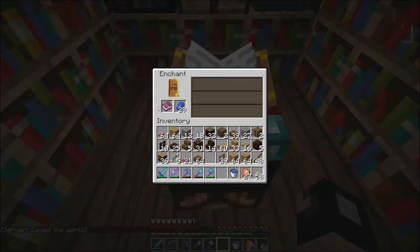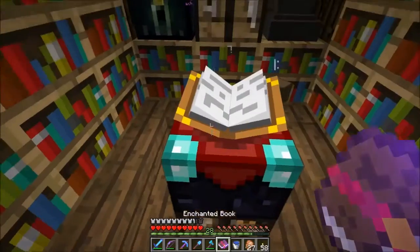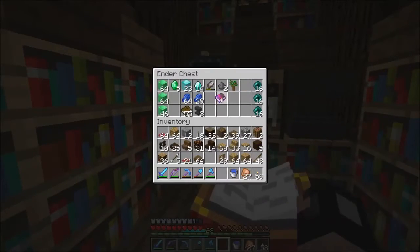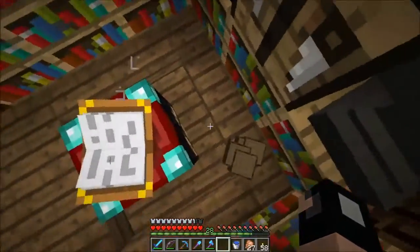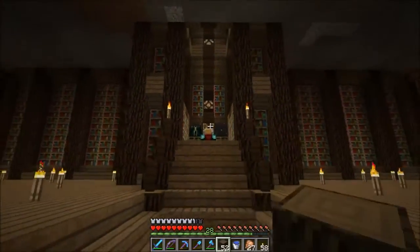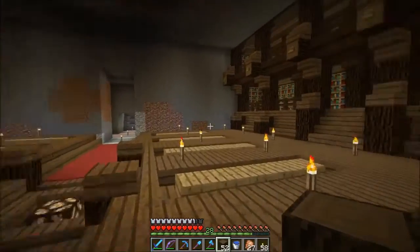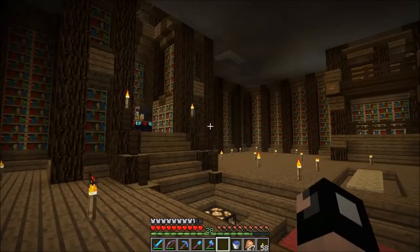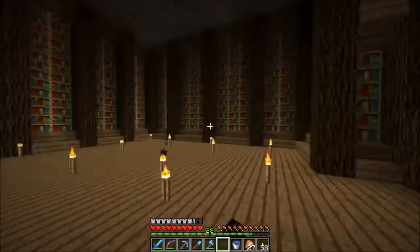Fire Aspect 2, yeah, sure. Knockback, this is like the worst book ever. But it's the first book enchanted in our new library. So I think I'm going to put that in an item frame somewhere. First book enchanted in new library. It's definitely something we can be happy with, proud with.